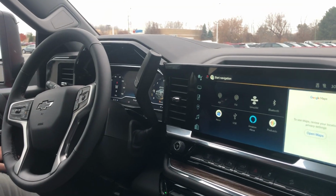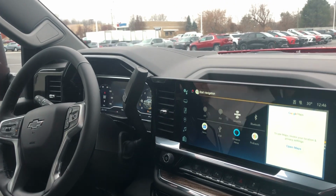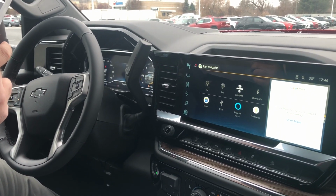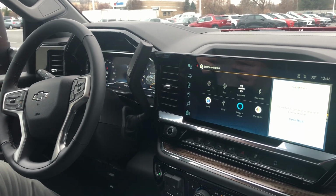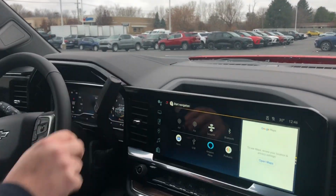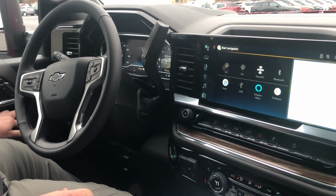We're sitting in a '24 Chevy. What is this, 2500 and 3500? 2500 with an 11,350 pound GVWR, so not too shabby. This is an L5P, and I'm just adjusting the mirrors, and I had to do the proverbial roll the seat all the way back to make room for my legs.